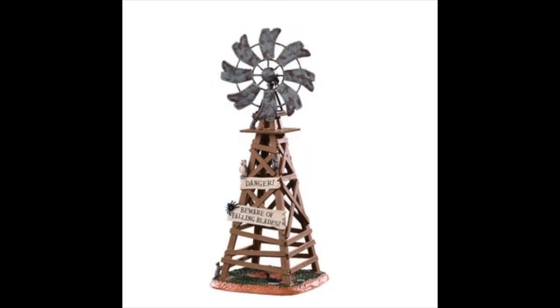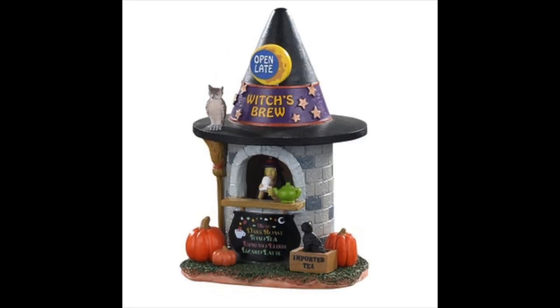And we also get a spooky windmill. Not really much to say about it. It would definitely look really good next to a farmhouse or a barn or something. And we also get the Witch's Brew coffee. Again, I'm just not really into the witches.